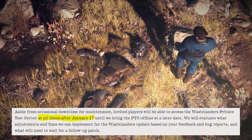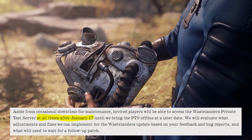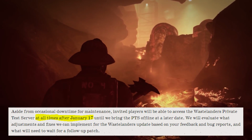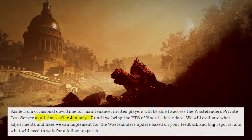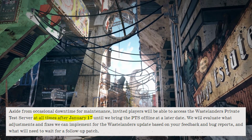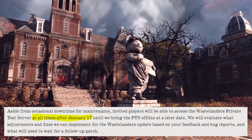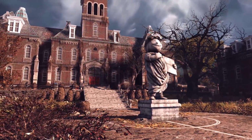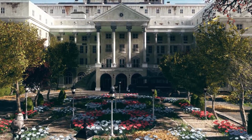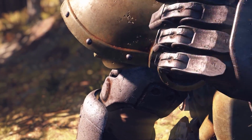Aside from occasional downtime for maintenance, invited players will be able to access the Wastelanders PTS at all times after January 17th until we bring the PTS offline at a later date. We will evaluate what adjustments and fixes we can implement for the Wastelanders update based on your feedback and bug reports, and what we'll need to wait for a follow-up patch. Big takeaway here for me is that this will be up at all times. It's not going to be a rolling server up and down situation like we had with the beta before Fallout 76.